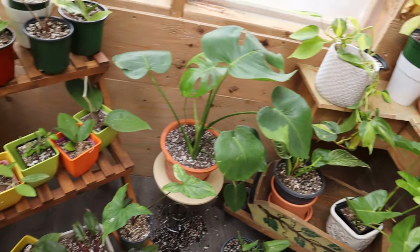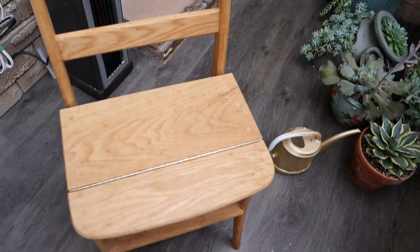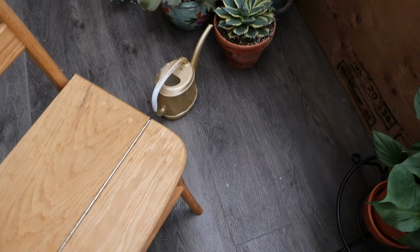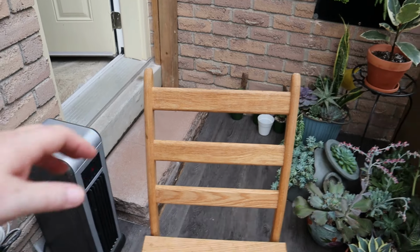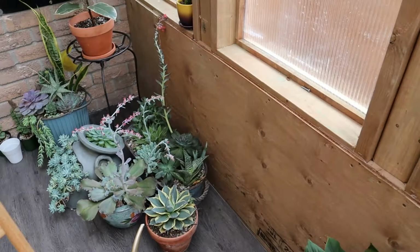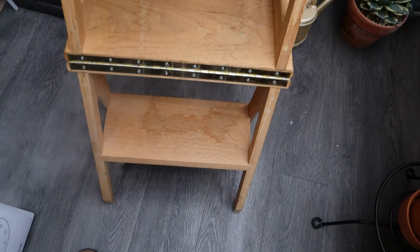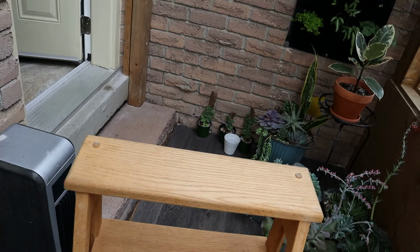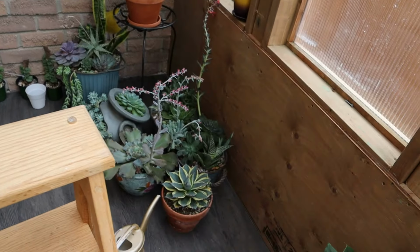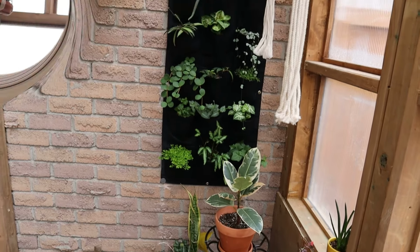So there we go. Oh, I have to show you guys, I bought this little beauty on Marketplace. It is a little chair, and with a little flip it becomes a stool. Isn't that the cutest? I will refinish it. I also bought an antique step ladder, which I'm going to bring out here, but unfortunately it's so rotten I have to do some work on it.